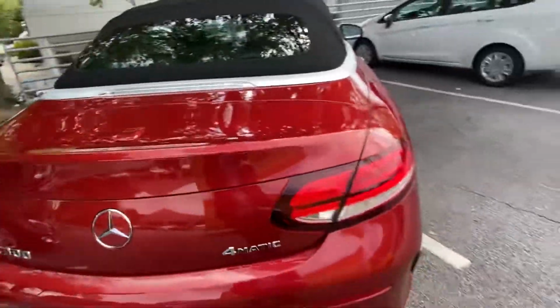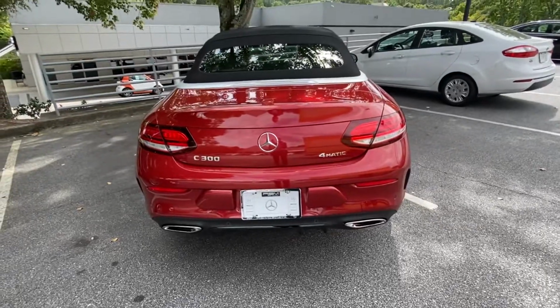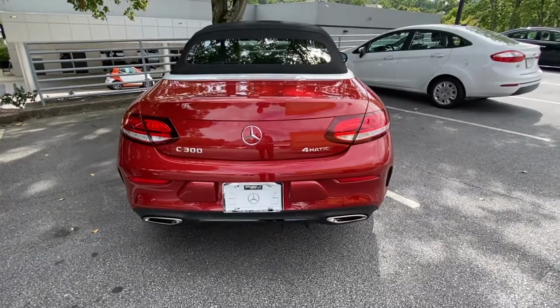Again, 4MATIC, so it's going to be all-wheel drive, so it's definitely going to get you some better traction, grip on the road, especially on a wet day.